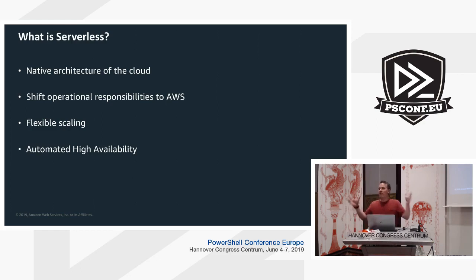It runs across our availability zones, so it's not just running in one availability zone in AWS. Every region in AWS has a minimum of 3 availability zones. Each availability zone is made up of one or more data centers. And the Lambda service runs across all of those availability zones.